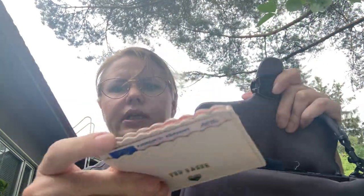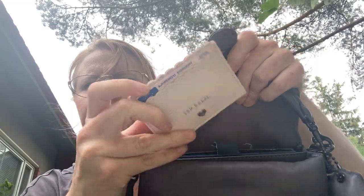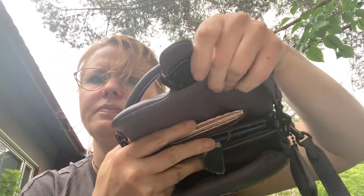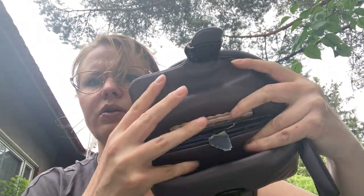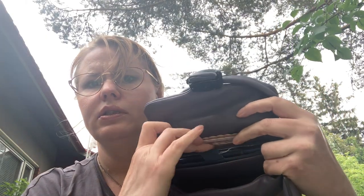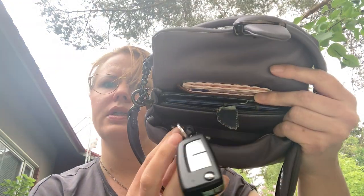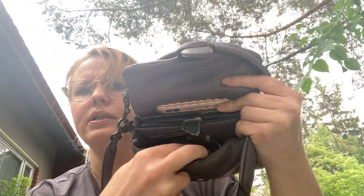Then I could take my card holder and put it in the back pocket, which is in here, and then on the front I could put my car keys. It's quite bulky, but I could fit it in here like that. Sorry, it dropped like that. Now it's in here.